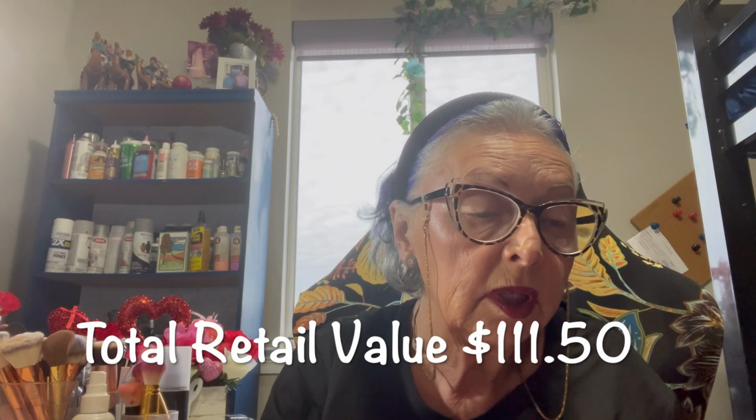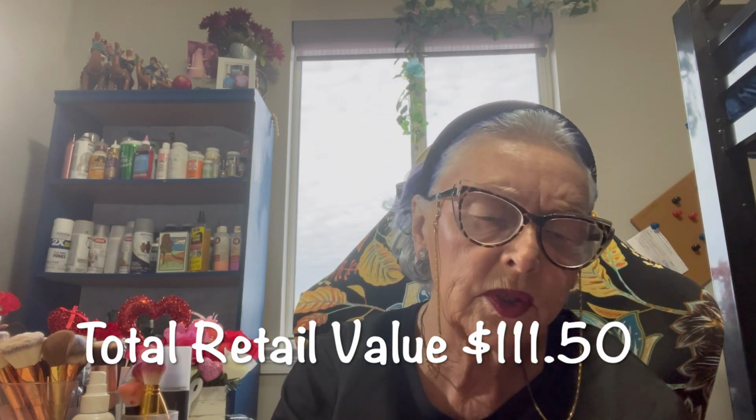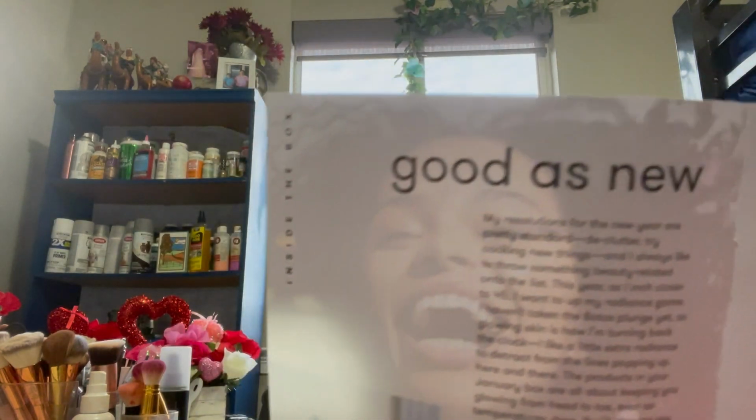I really like this. The Juliet Has a Gun perfume. Who is that by? Juliet Has a Gun, by Juliet Has a Gun. Okay, you can get it online at Juliet Has a Gun. I really like this. I don't know what was wrong with me that I didn't like it before. Anyway, that's the December Allure beauty box. Was there a theme to it? Good as new. That's the theme. Okay. All right.